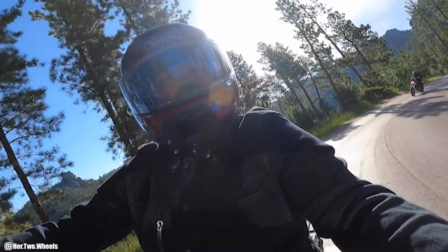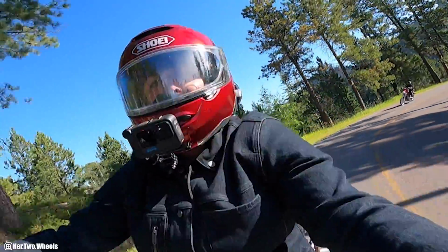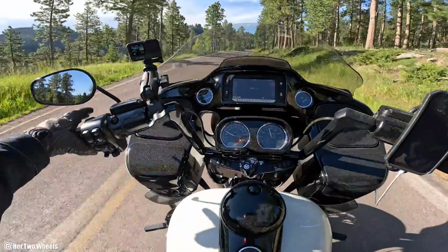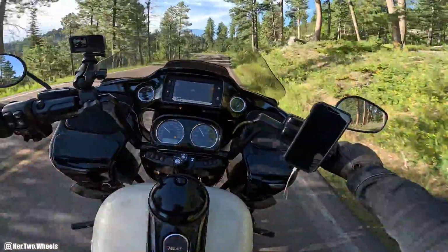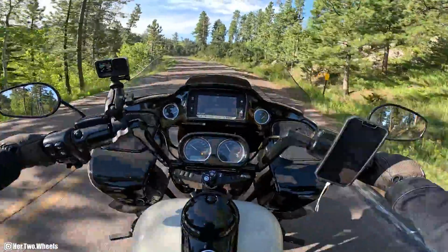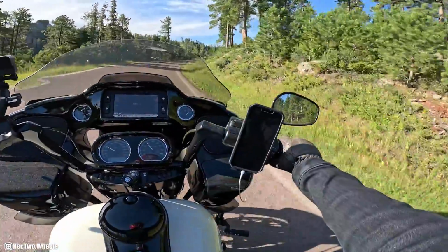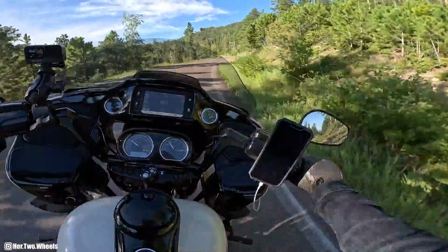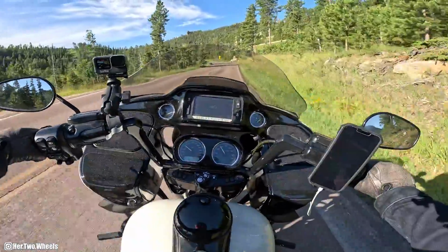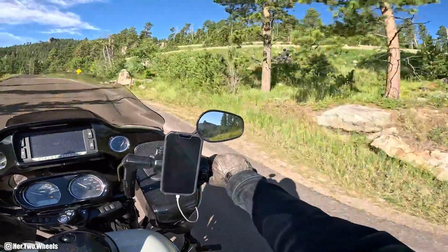And there is absolutely no rush. The speed limit on this road is 35 miles an hour for a reason. Slow down. Take your time. Yes, there are people that are going to want to drag knee and scrape peg and have a lot of fun on this road, but this road isn't so much about riding fast or reckless. It's really about enjoying the views. You are in a beautiful part of the country. Look around. Like right up there, we're climbing these mountains.